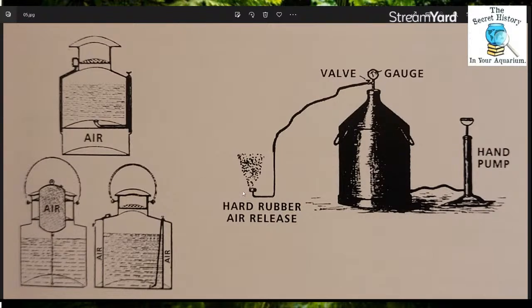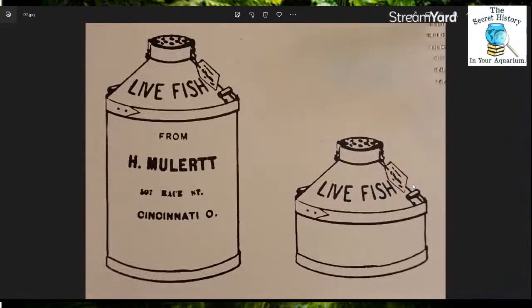And the steam engines and things were a really big part of what changed the speed of all of this. But here you go. You can see M. Molleret, or H. Molleret, rather, sorry. And they had these set up so they could stack. And he started manufacturing them out of Cincinnati, Ohio. And there happened to be quite a few fish farms for specifically goldfish in the area.